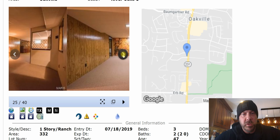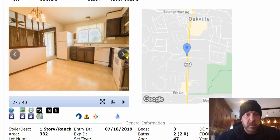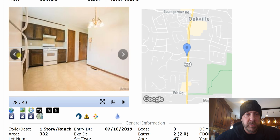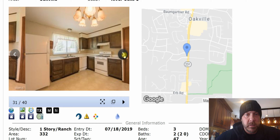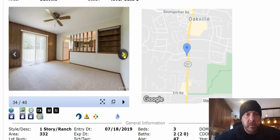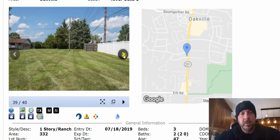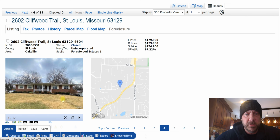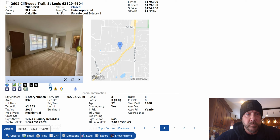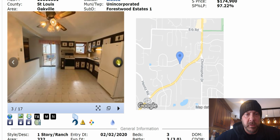Okay, you get the idea here. So we're starting to narrow in. Here's the kitchen. Okay, very similar, like these posts. Let's see here, 175. Let's go. Here's another 175. These are all in the comparable area.